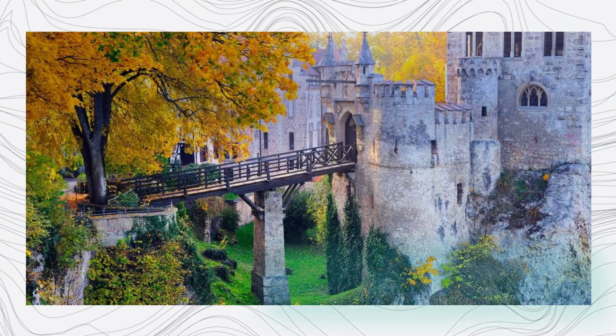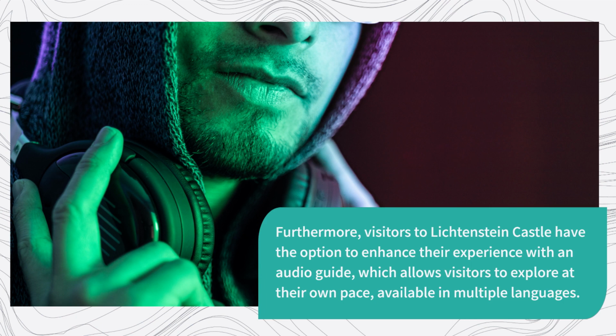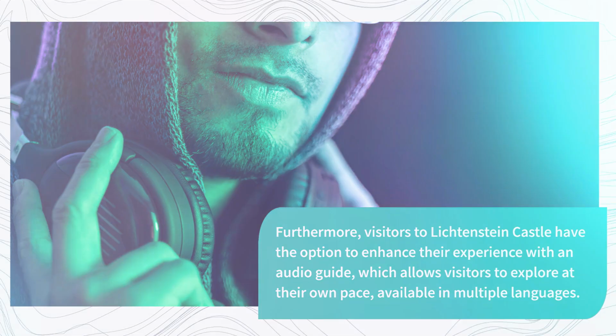Today, Lichtenstein Castle is open to the public, allowing visitors to explore its remarkable interior and learn about its fascinating history through guided tours. Furthermore, visitors to Lichtenstein Castle have the option to enhance their experience with an audio guide, which allows visitors to explore at their own pace, available in multiple languages.